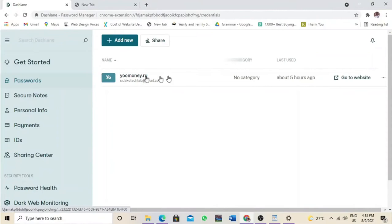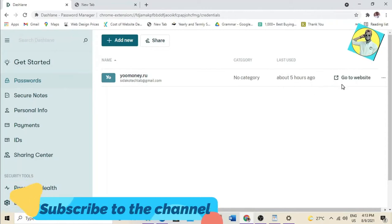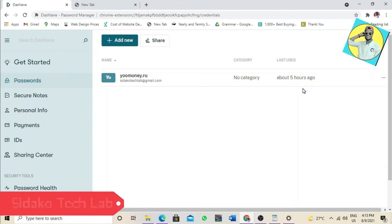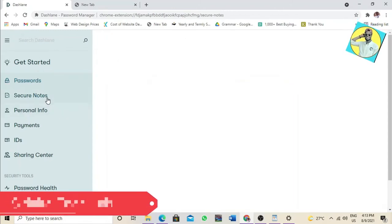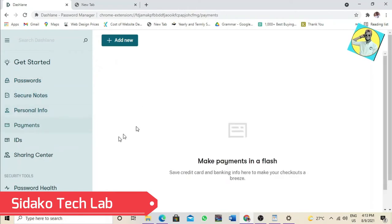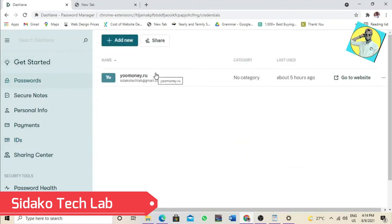So here we have passwords here, so you can see this is showing the recent websites that I went to, and then it has kept my password. So if I want to just go to the site, I just click on go to website and I will sign in automatically. You have secured notes on your left, you have personal info. You can also keep your payment method here. If you want to make any payment, your cards and etc. that you want to use, you can type them here. We have also IDs here and etc. There are so many things you can do here with regards to Dashlane.